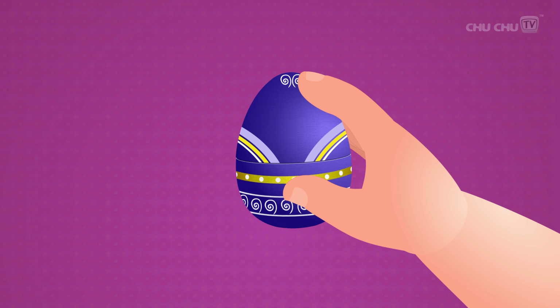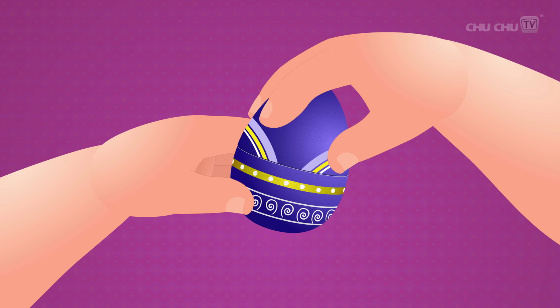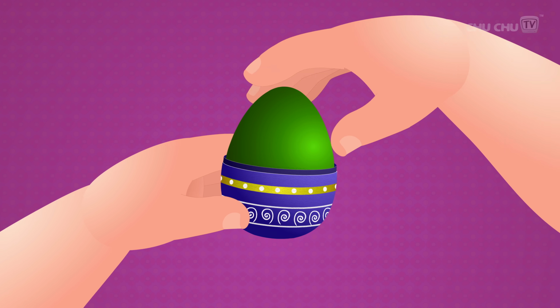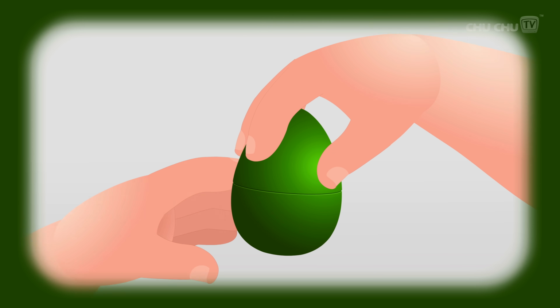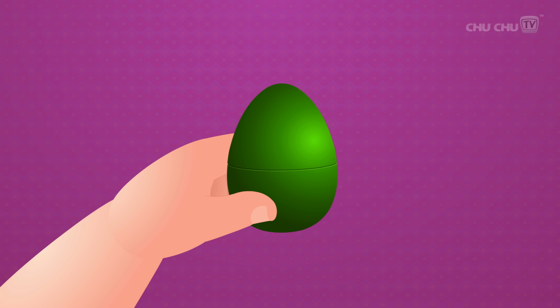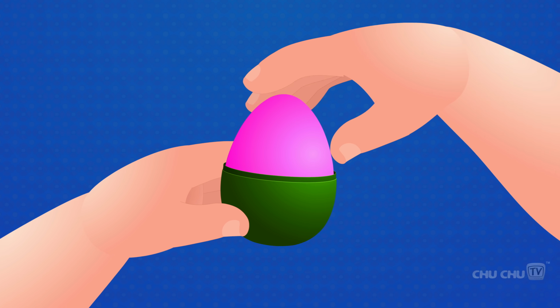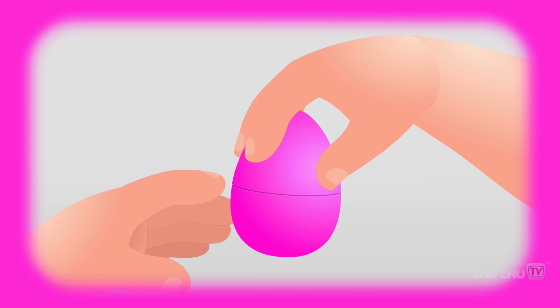Now let's open the egg. 1, 2, 3. That's a green egg. Green. Shall we open it? 1, 2, 3. There's a pink egg.